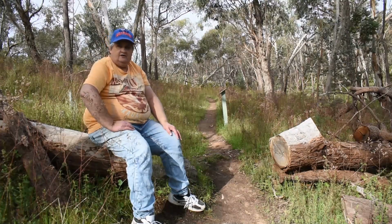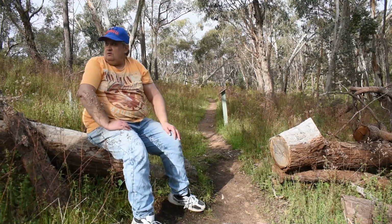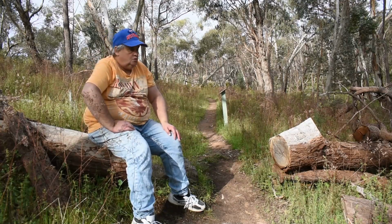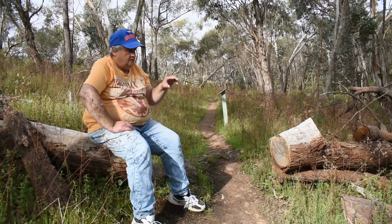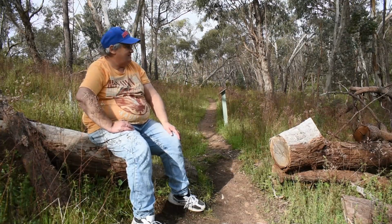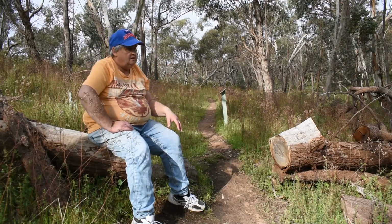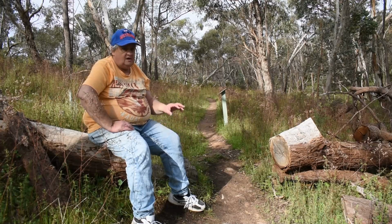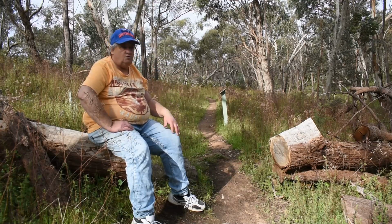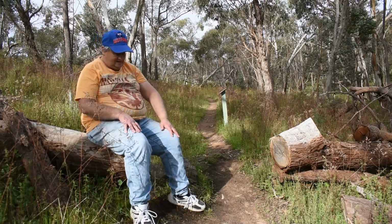Yeah, and during this walk we might, hopefully, see an odd kangaroo or a wallaby. They are around, so we might see them. Usually late in the afternoon or come dusk, the kangaroos and wallabies come out. So hopefully, if we see one, we'll film it. Okay, let's go.